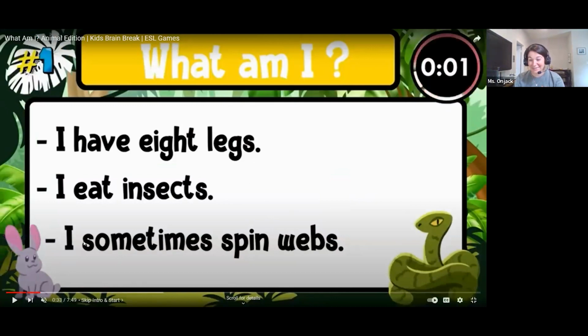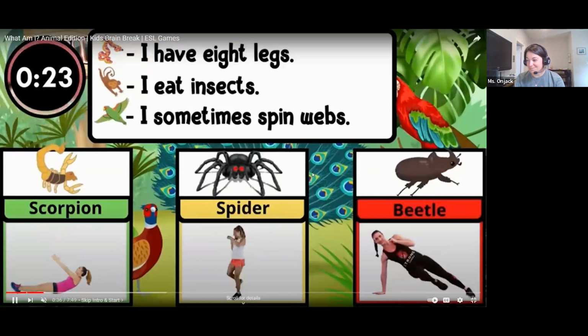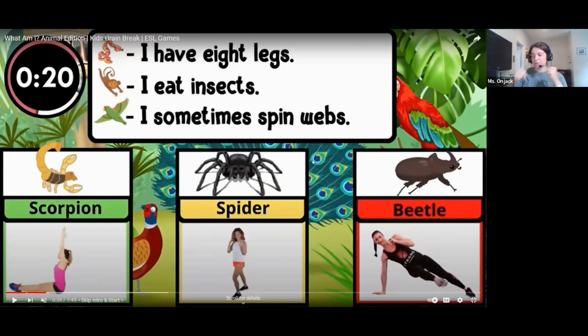So I'm going to pause here. Depending on what you said, is the workout you have to do. So we are moving and grooving for this. That's what brain breaks are all about, right? So if you think it's a scorpion, they want you to lay flat on your back and do reach up to the sky and do touches. If you think it's a spider, they want you to do alternating punches. And if you think it's a beetle, they want you to do a side plank. So let's see what everybody thinks it is.